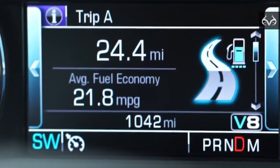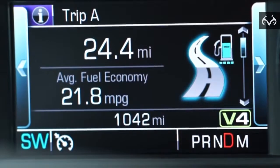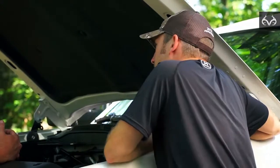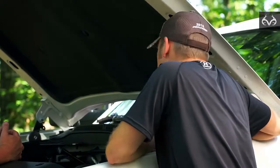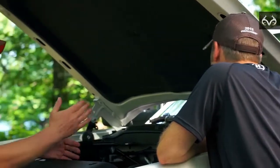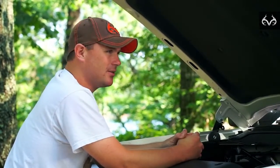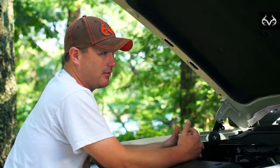It has active fuel management, which means the 8-cylinder is going to become a 4-cylinder when it doesn't need all that extra power. Yeah, you're more of a truck guy than I am. So basically, if you're out on the highway in cruise control, just going along, it's going to drop down to a 4-cylinder truck. Absolutely. And then when you go up a hill or if you're towing something, you're going to get the full V8 power. Yep. As long as you're above a certain miles per hour and it doesn't need to have all 8 cylinders going, which usually on the highway you don't need unless you're towing something, it's going to kick them down to 4, which obviously makes a big difference in the fuel economy.